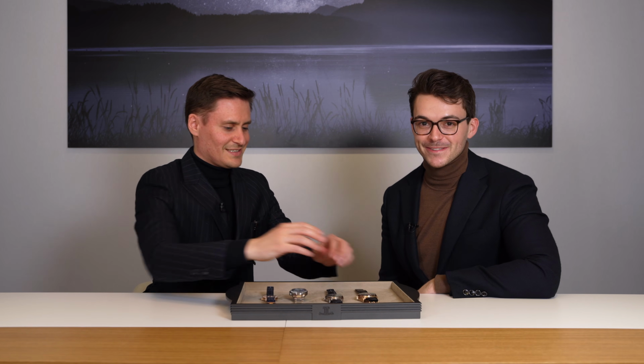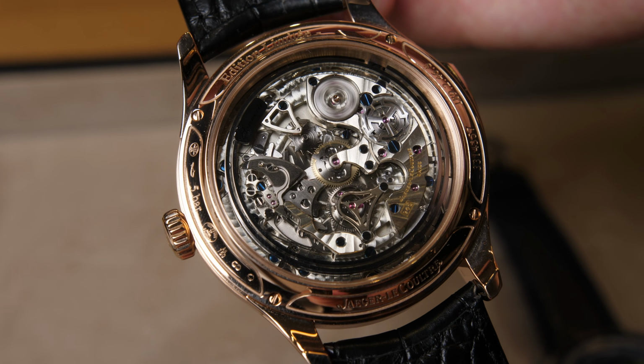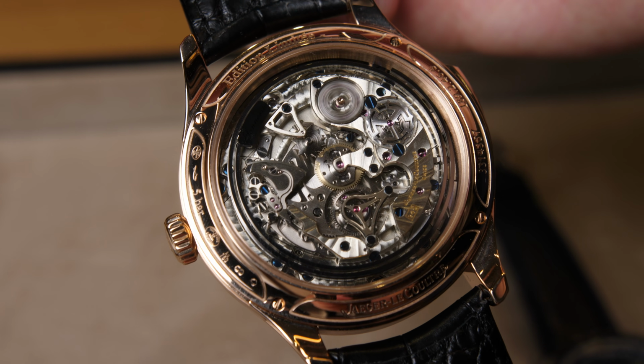Bonus points if you can guess what time it is. So let's hear the constellation chime. That's what we say. It's beautiful.